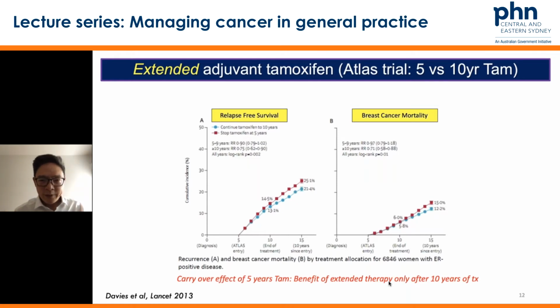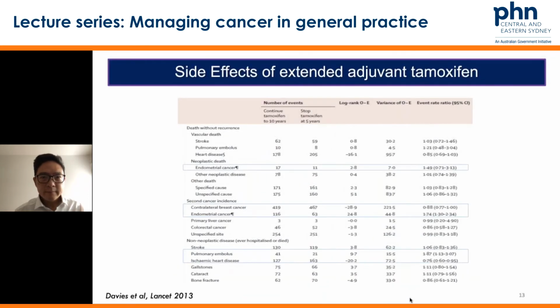The benefits increases marginally. So we'd select the patients with a high-risk disease like larger tumors or nodal involvement to go to 10 years. For patients with small tumors that are node negative, we tend to still stick to 5 years. And as mentioned before, there is an increased incidence of endometrial cancer with 10 years versus 5, as well as DVTs and pulmonary embolus, as you can see, a doubling roughly with 10 years. So I think we need to select our patients for extended therapy carefully.